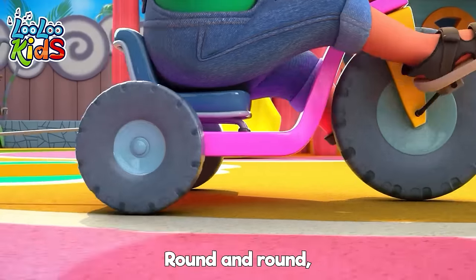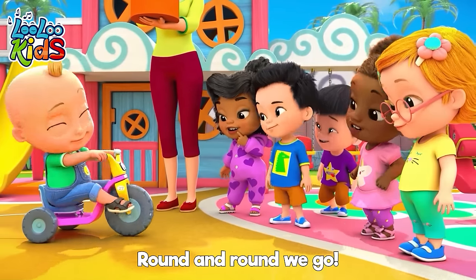Round and round, round and round, I love circles. We go.